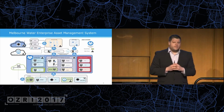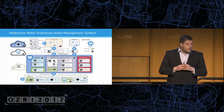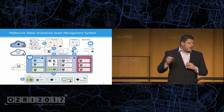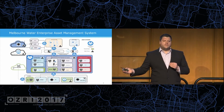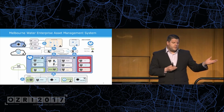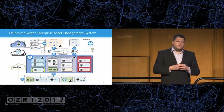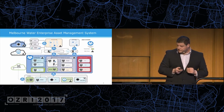And at the very bottom level, we've got our telemetrics system, which is also known as our SCADA network. Basically, what we can do is show anything from an IoT device out in the field, through to a hard-coded device, through to our state of the assets, or even some sort of inflow, which is our content management system, spatially. So Esri is going to play a big part with Melbourne Water moving forward.